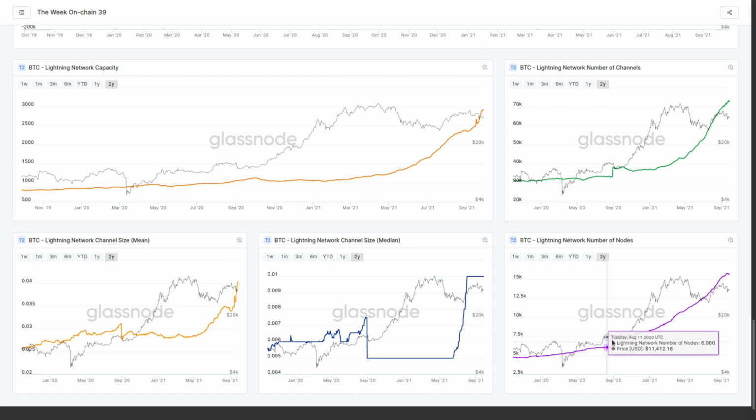We can see that our number of nodes is now up above 15,000, so that's continuing to grow. And similarly, our median, the typical channel size, is up around 1 million sats. It's pretty typical for median values to fluctuate around these kind of round numbers, so 500,000 sats, 600,000 sats, 1 million sats, whereas our average will fluctuate a lot more. So it's quite interesting to see. I'm really excited to see how the Lightning Network grows over the coming weeks and months.